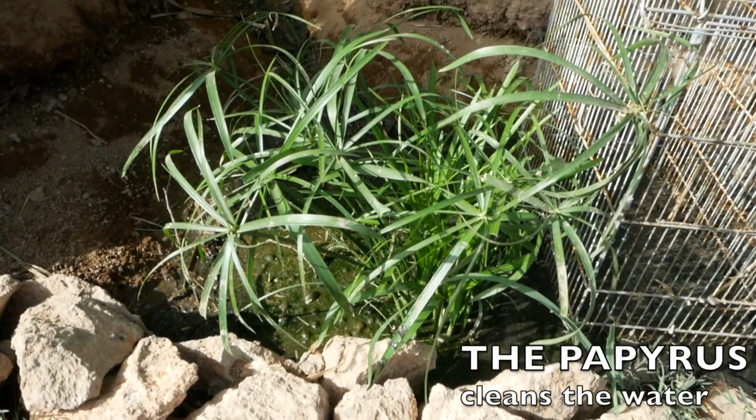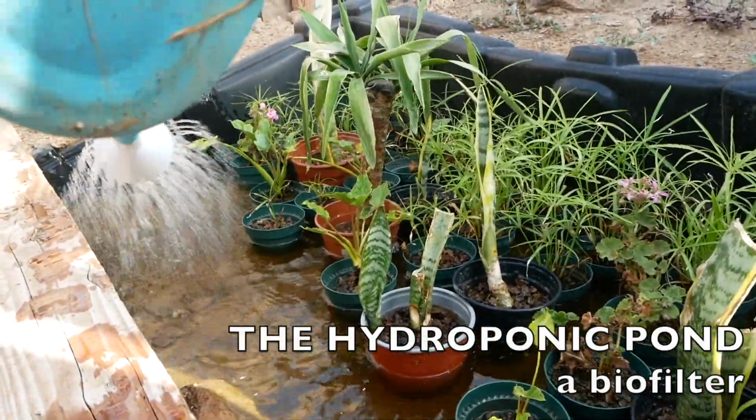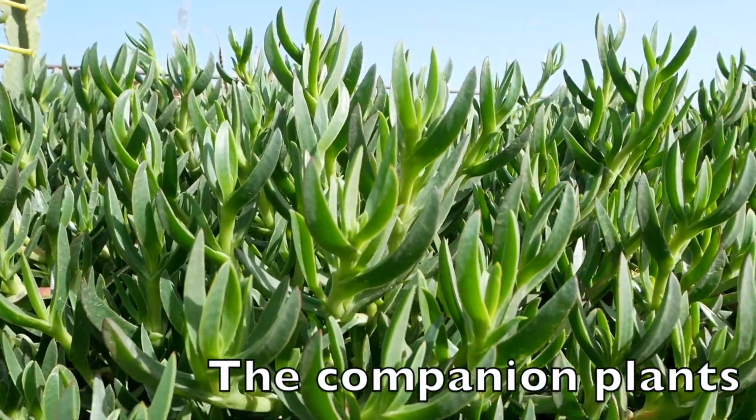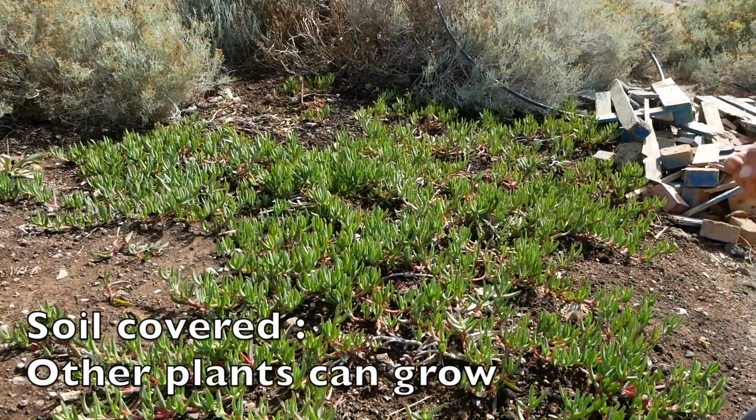My name is Peter. I'm the gardener here on the finca and I want to show you around in my garden area. This plant will clean the water. Another filter system we have here, another biofilter system. This will be working like a hydroponic. It's a companion plant for many other plants. And once this plant covers the soil, also other things can grow from underneath.